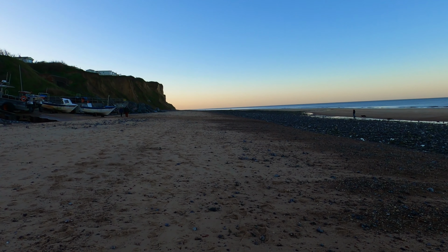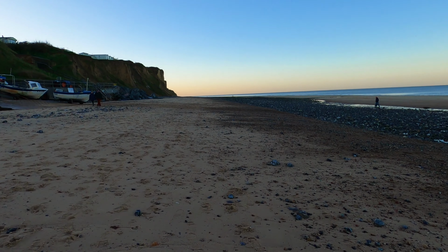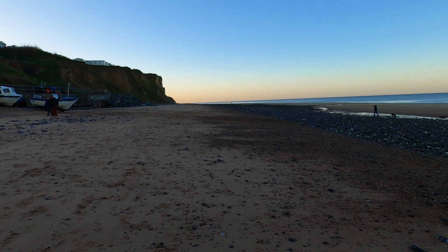Now what will happen here, we're going to take a slight turn to the left as we go around these cliffs, which should and could point us in the direction more of the sunset.